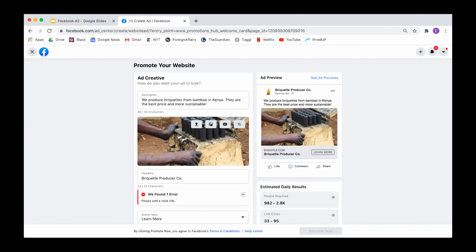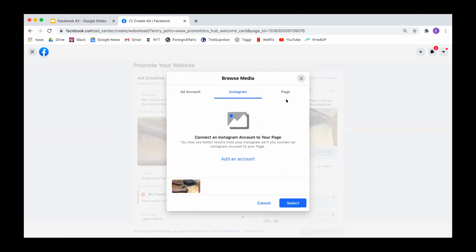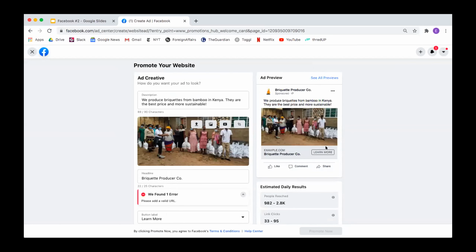And here's a photo. This is already my wallpaper, but you can also browse images that are on your Instagram if that's linked to your business account or already on your business page. So here's a picture from a post I already made, and I can choose that as the ad picture. Also, as you make the ad, you'll constantly see the ad preview on the right-hand side, so you can see what it looks like. That's really helpful for figuring out how you want your ad to look.